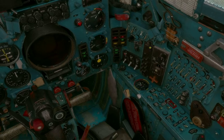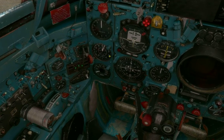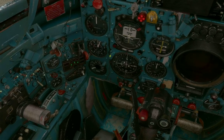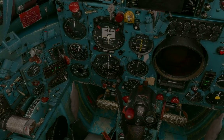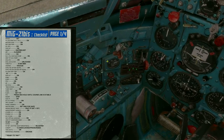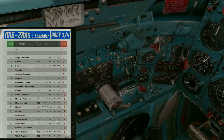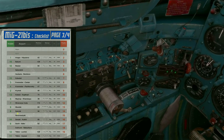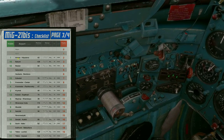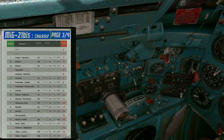Today I am also experimenting with a voice activation software module for DCS that allows me to speak to the tower without having to press any buttons. Theoretically. I'm going to check my manual here real quick. I'm departing Novorossiysk, arriving on Napa, which is RSBN channel 1.